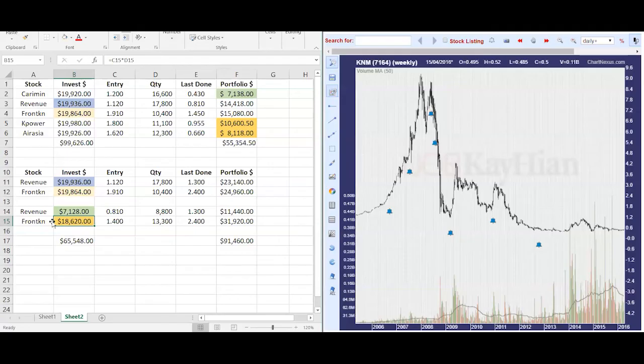Let me repeat again. It may not be Revenue, it may not be Franken going forward. I'm just using them as an example. So Franken from 140 grew to 240. So these are the last done prices, maybe 1 year or 2 years down the road, during the market rebound or the bull market that comes back after the coronavirus is done for.